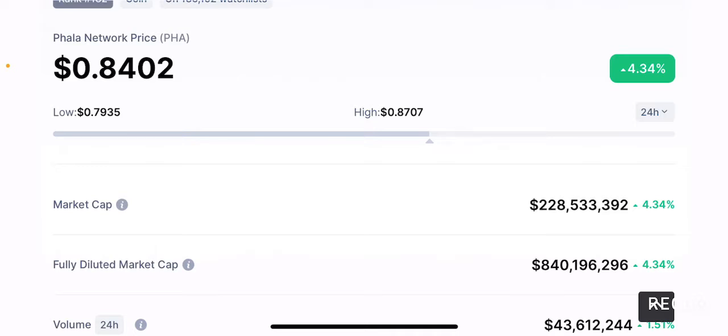So if you see, Google is worth billions and billions of dollars, and I think Phala has a market cap of $228 million. I think the market cap can shrink in the short term because of some sideways movements because of its tokenomics, but I still feel like Phala is quite undervalued based on this price point as well, right? Because it is aiming to do something that's going to revolutionize the DeFi space.